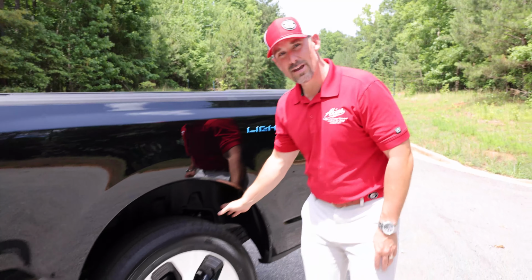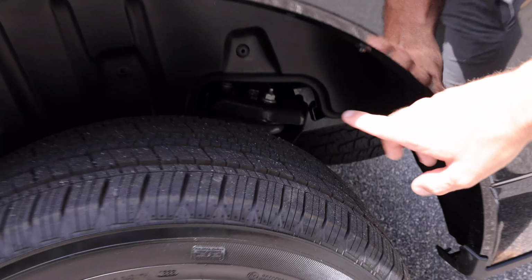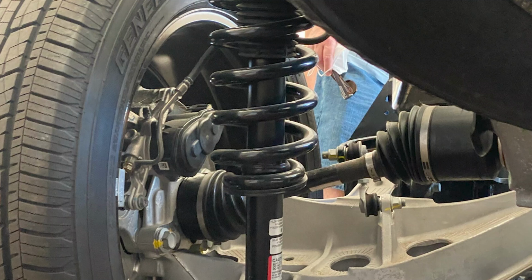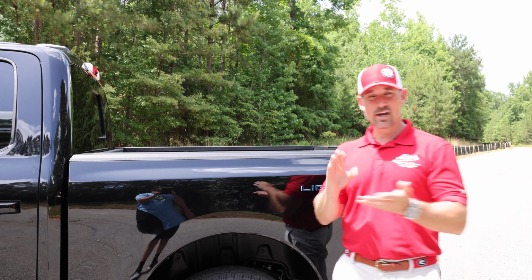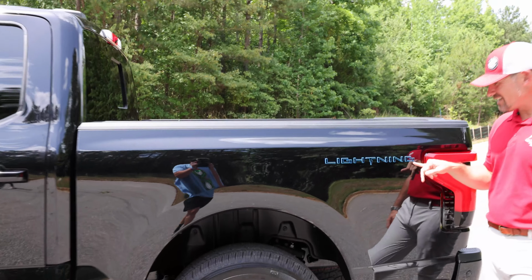Now, for the first time ever, we have an independent rear suspension on the F-150 as well. I talked about it being lower from the factory, but we have independent rear suspension, got a coilover system, so we look to find ways to lower and tweak, maybe even lift this bad boy to accommodate a Covert or Everest Edition or even a Thunder. You can see the nice Lightning badging on the side.